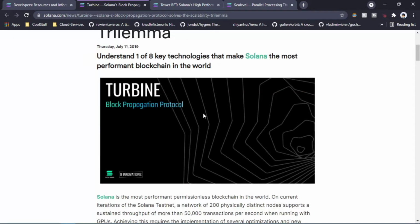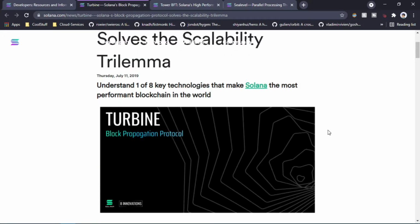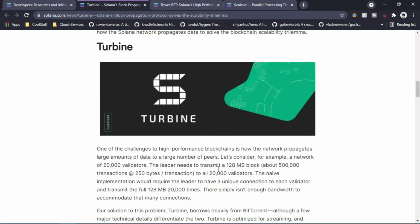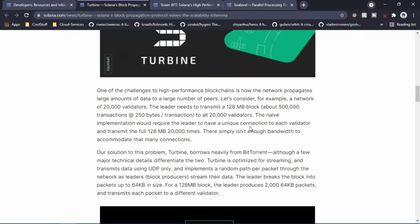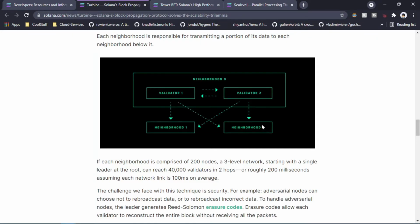What this Turbine does is, if you want to send some data or a block over the network to a very large number of validators, you will need a large amount of bandwidth to send this data. So they have improved upon this problem by developing Turbine, a block propagation protocol which reduces the effort used to transfer the blocks to different validators. As you can see, they have given an example: if a network has about 20k validators and the leader needs to transmit a 128 MB block to all the 20,000 validators, the naive implementation would require the validator to send the block data 20,000 times, and there simply isn't enough bandwidth to accommodate that many connections. So they have brought this Turbine implementation, which is the block propagation protocol.